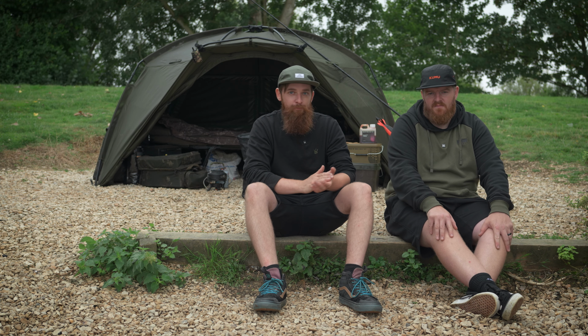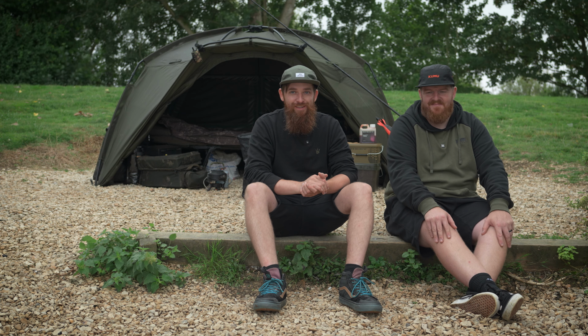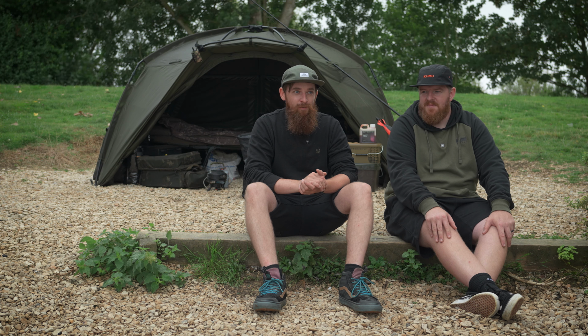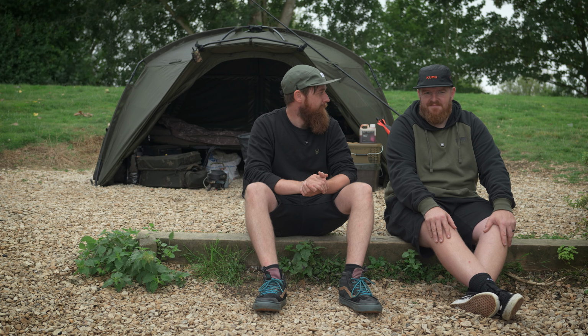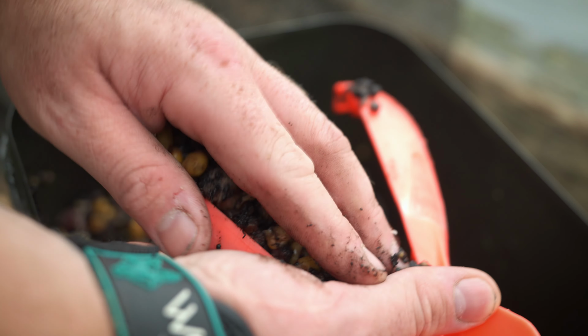So yeah, basically we're going to be sharing that spot, and we're going to be putting a whole mixture of bits and pieces in. But there's one key ingredient that neither of us have ever fished with before, which screams Lydia. Yes, and that is, of course, the humble worm. I was going with humble. I was thinking that, yeah.